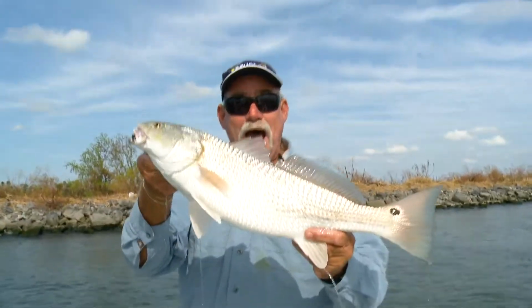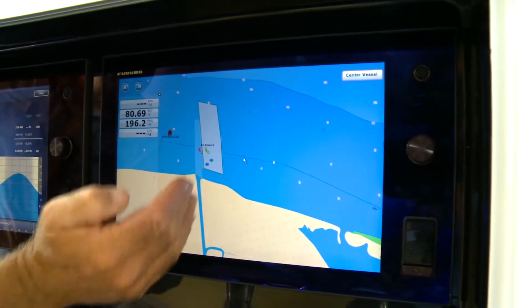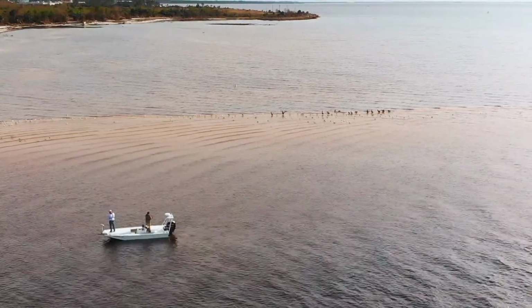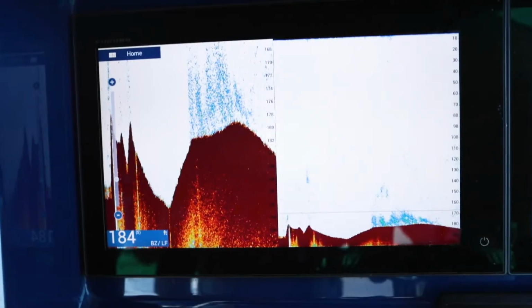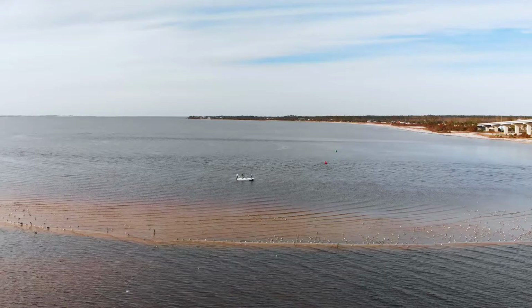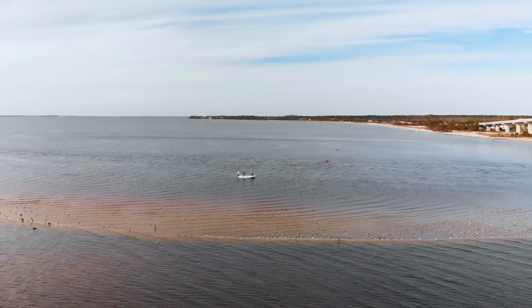What I like to do is position the boat on the edge of the deeper water and cast my bait up onto the flat and work it towards the deep, just as natural baits would do. It's critical to pay close attention to the water depth so as not to get stranded as the water goes out. I'll usually work my way into deeper water as the flat gets shallower.